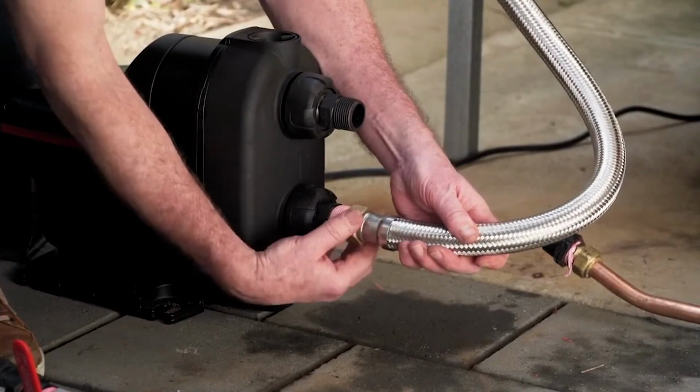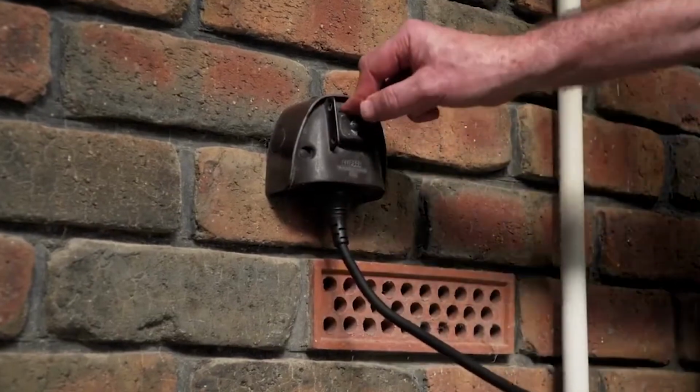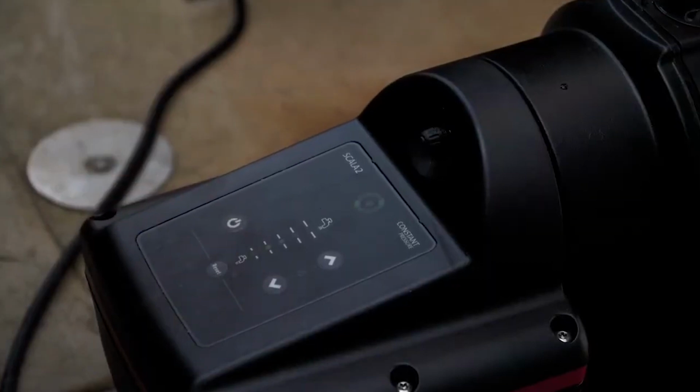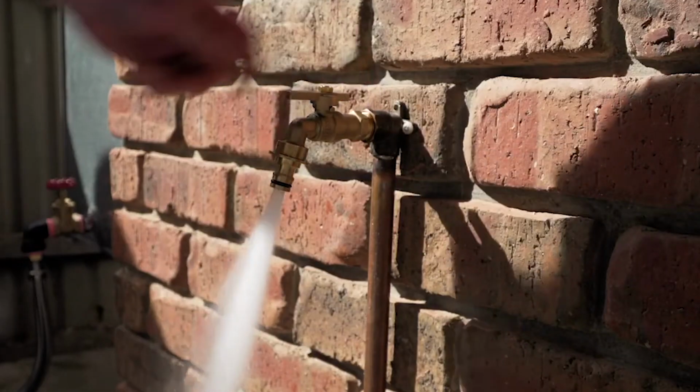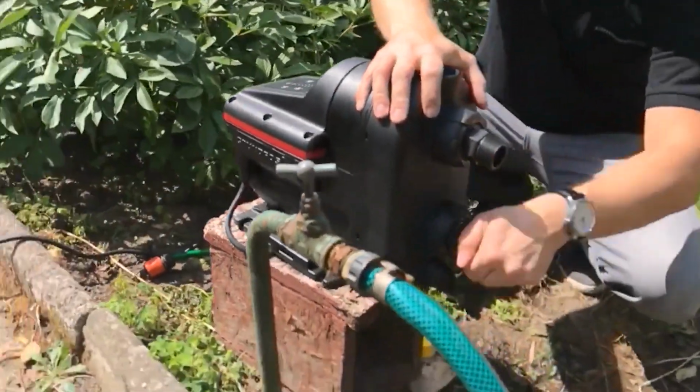Scala 2 comes fully equipped with everything you need for optimal pressure: intelligent controller, speed-controlled drive, tank, sensors, and non-return valves. Plus, it's self-priming, meaning it can even pump water from 8 meters below in under 5 minutes. Worried about pump issues? Don't be. Scala 2's got you covered.